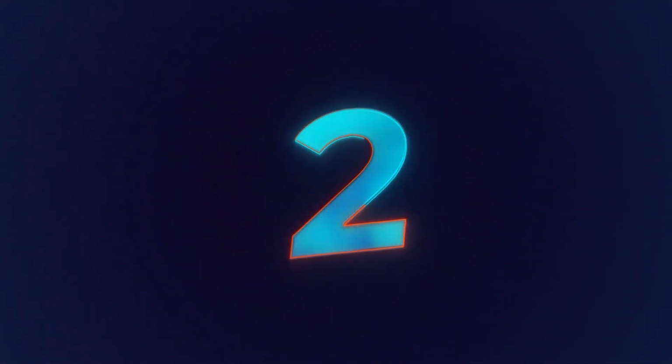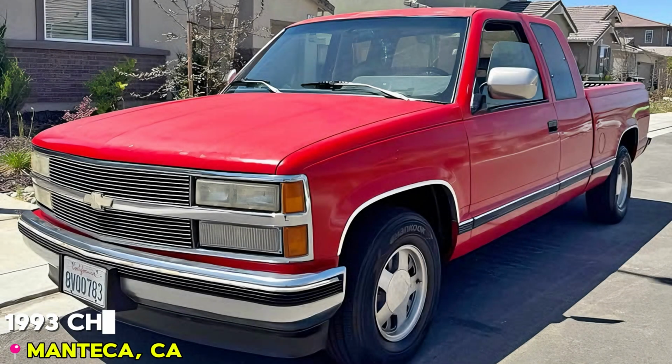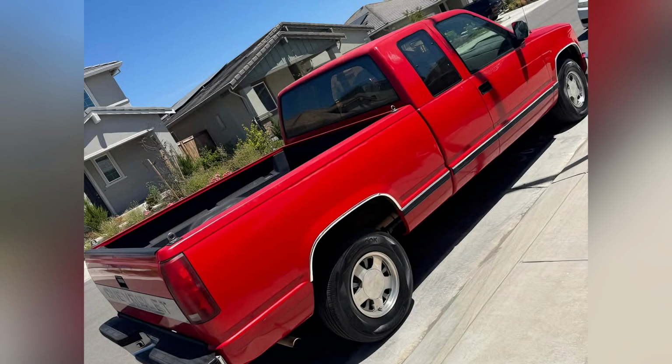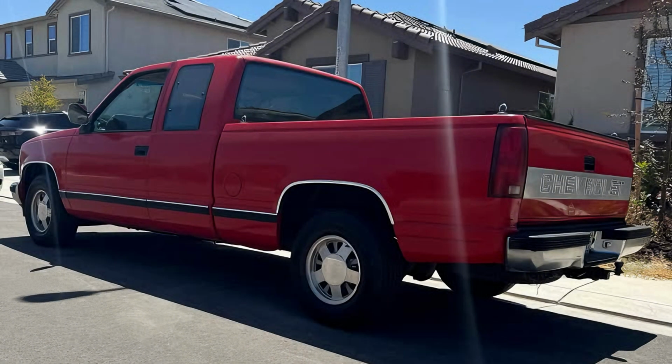Number 2. 1993 Chevrolet 1500, price $5,500. This truck is a solid, well-maintained pickup with a clean title and current registration. With 210,000 miles on the odometer, it remains a dependable daily driver, thanks to its one-owner history and regular upkeep.